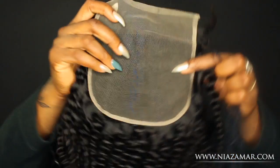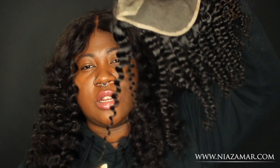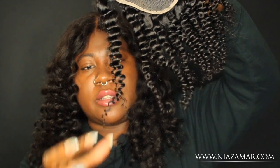Okay, so this is what a 6x6 closure looks like. This is 16 inches. I just want y'all to see, if you order 16 inches, you're pretty much gonna do a bob. That's what 16 inches looks like. But stretched, it's a long length. It's just really short, just regular speaking. I'm eyeballing this, I haven't measured it or anything, so I don't know if they're true to length. I will measure it probably once it's actually made, because it'll be easier for me to do so.